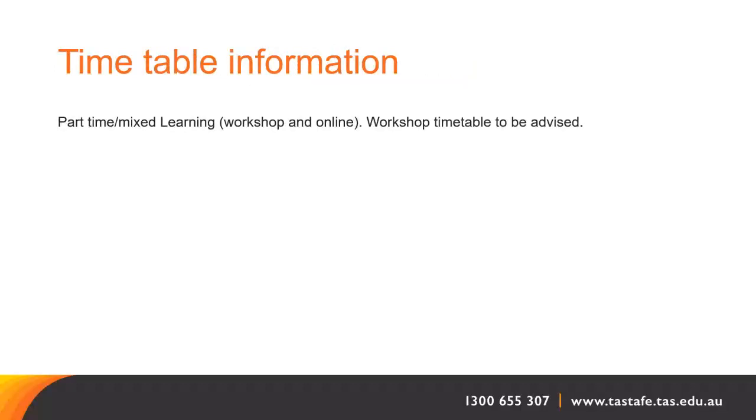Now, the timetable for this, basically, it is online learning. The workshops are put out at the start of the semester, and these workshops are repeated throughout the year. So if you were to miss one of them and you really wanted to do it, you'd be able to jump in the next time that it's actually delivered.